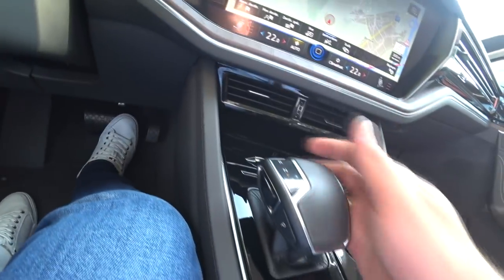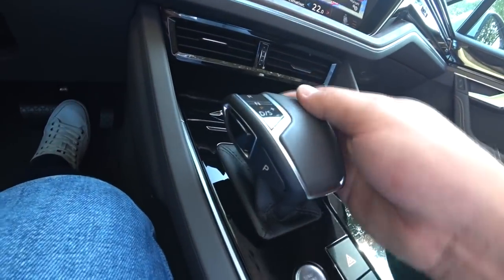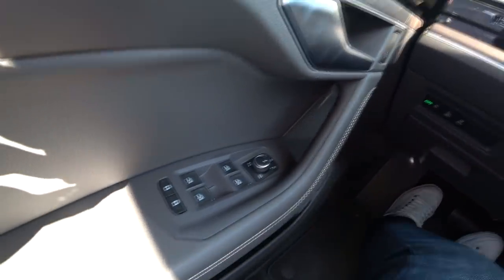And that's it. We have this nice gear knob, but the buttons are almost gone. We have here on this side also the windows button, light controls, seat with memory, and that's it.